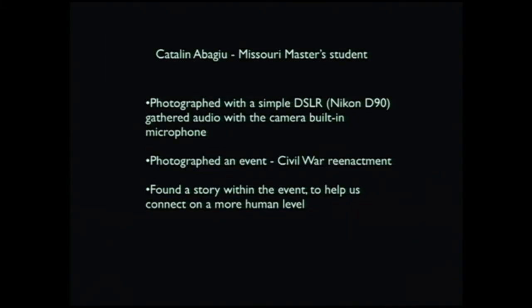It was photographed by one of our grad students, a guy from Romania who was here on a Fulbright. He had a little Nikon D90, which is a $1,000 camera, and he just gathered the audio with both the camera's built-in microphone, and he also did some interviews with a handheld Olympus recorder, a $150 recorder, and he photographed a specific event, a Civil War reenactment.